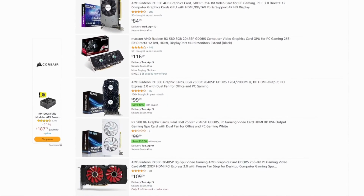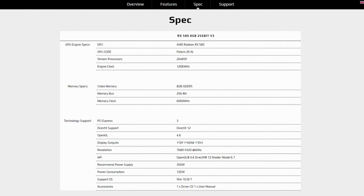For the specs, you're looking at 2048 stream processors, GPU clock 1206 megahertz, memory 8 gigs GDDR5, memory bus 256-bit, memory clock 6000 megahertz. It supports DirectX 12 only, PCIe Gen 3, OpenGL 4.1. It's got DisplayPort, HDMI and DVI, and for the power supply 350 watts, and the card only consumes 125 watts, so pretty good for a budget system.